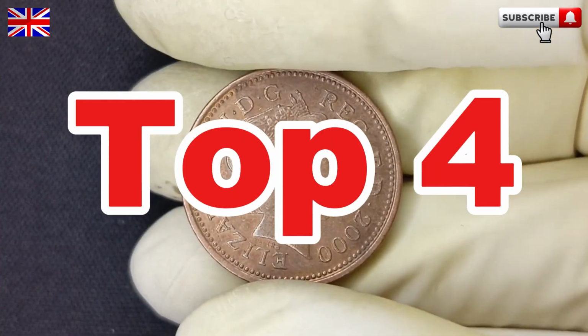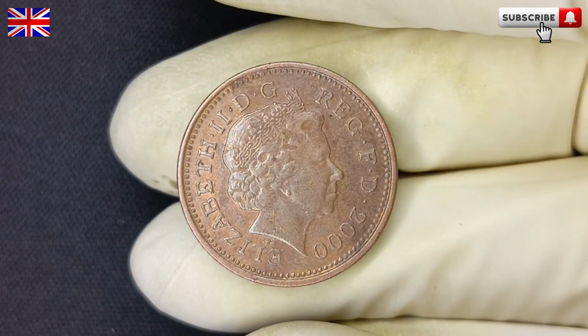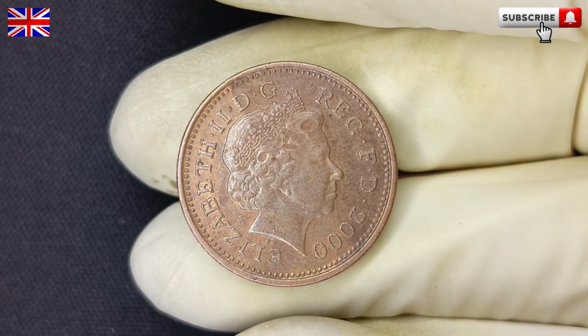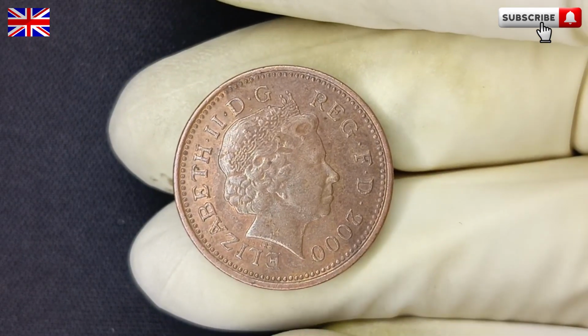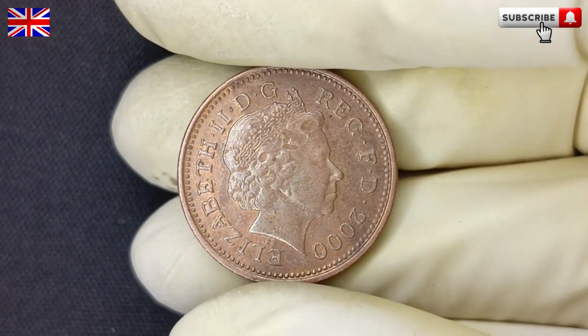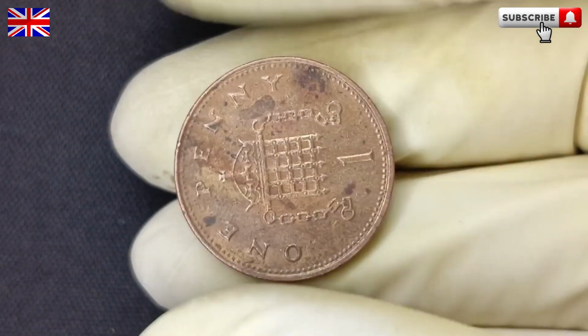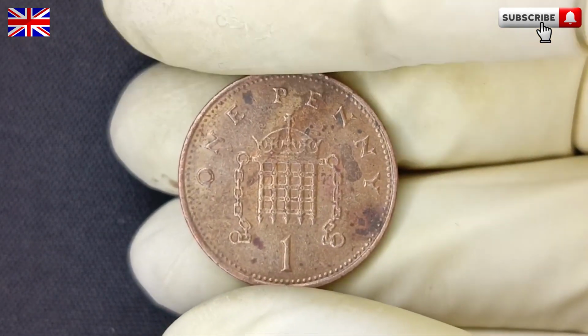Top 4. It's a humble penny, an Elizabeth II one penny dated from the year 2000. At first glance, it's unassuming. A single penny. 1 pence. But peel back the layers of its history, its journey, and the nuances of its design, and suddenly you're standing at the edge of an extraordinary tale that leads all the way to a staggering value of $21 million.